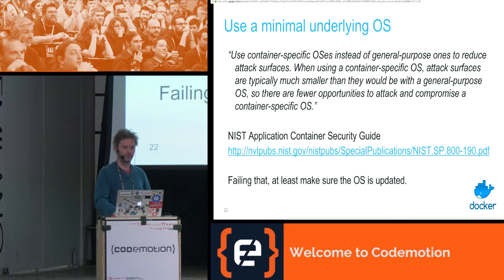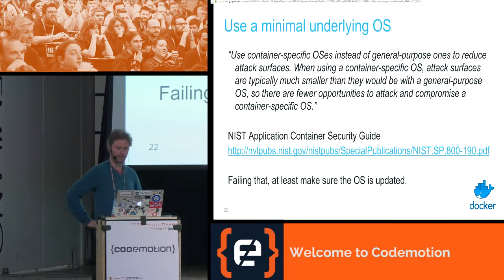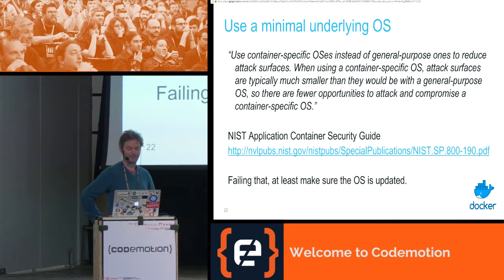Things you can do for operations. This is from the NIST Application Container Security Guide, which is a good read. I recommend you read it. It's a very long URL, but if you search for NIST Application Container Security Guide or something, you'll find it.